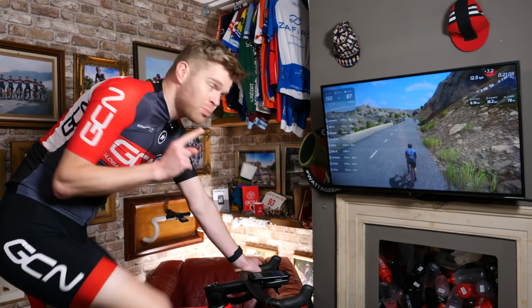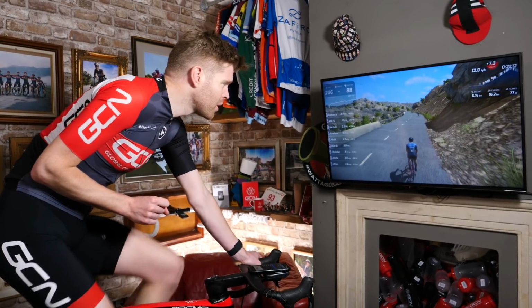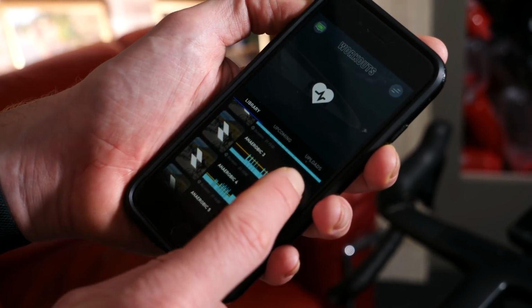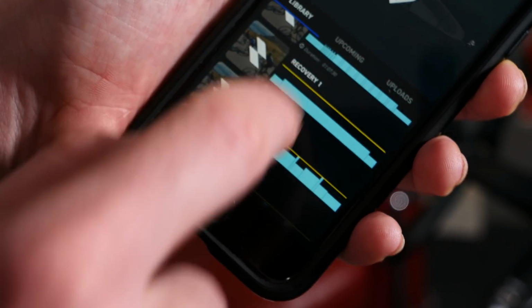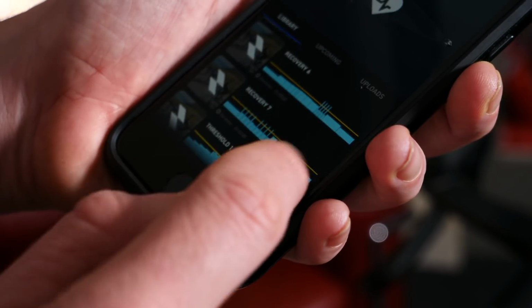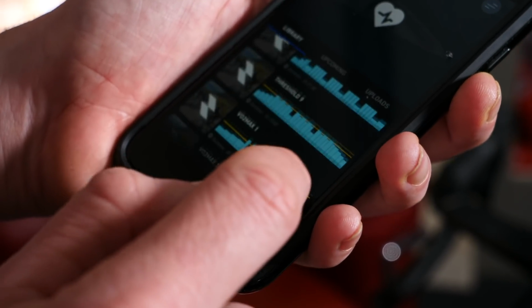But if you'd prefer to do some structured workouts, some intervals, well, the app has that too, which are ideal if you want to target specific areas of your fitness, such as recovery. Recovery rides are my favorite. Or endurance, if you want to target your endurance, or threshold workouts, or VO2 max workouts to give you some punch, or some anaerobic workouts to target your sprint.